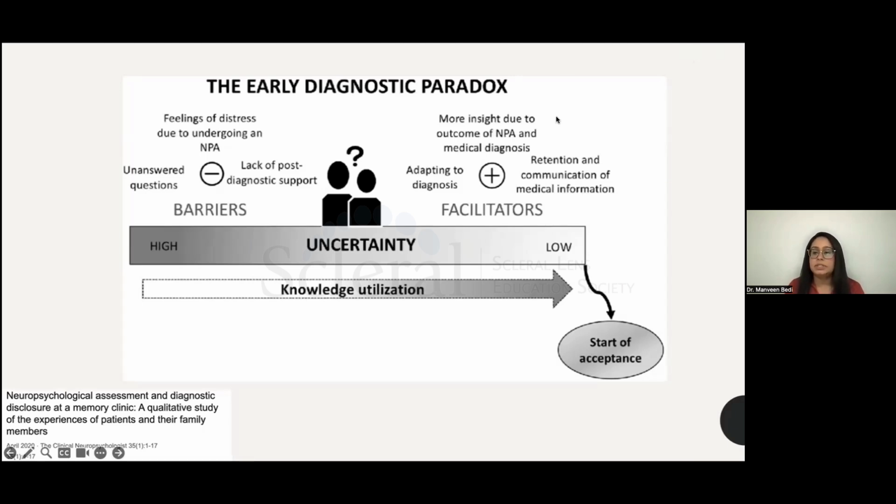So this was another study that was done for elderly patients who were going through a memory clinic. They were given a neuropsychological assessment for the diagnosis of dementia. The main key findings they noticed regarding the lack of acceptance, or barriers to understanding the diagnosis, were these: one of the barriers was the lack of knowledge utilization.